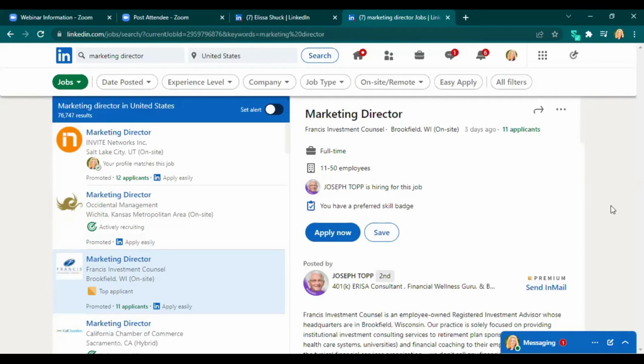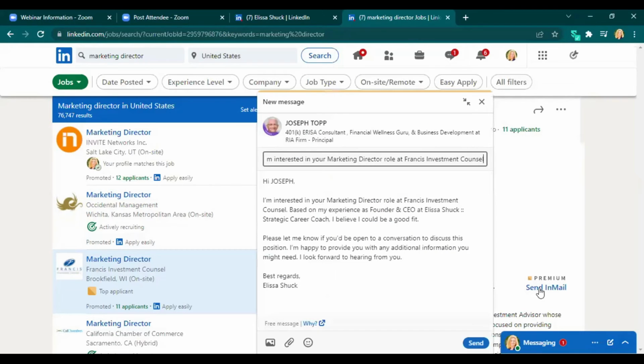So let's look here at Joseph. If you have premium, notice what happens. I can click here and LinkedIn starts the InMail for me. Even, I'm interested in your marketing director role. It starts filling this in. Now it's going to pull from your most recent experience, which again may or may not be exactly what you want to say, but it gets things started.